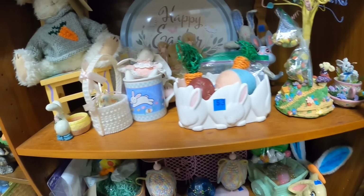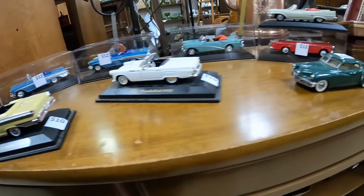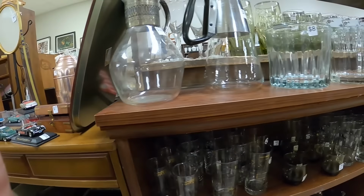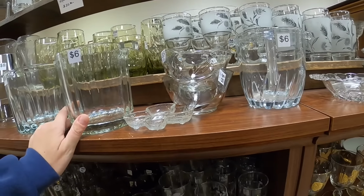Lots of Easter. I think this location is no longer accepting Christmas items. It says on their website they might be in an overloaded state and are waiting for Christmas to put more out. They do have a vintage and antique section where each item is priced individually.